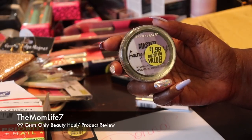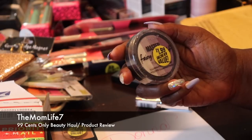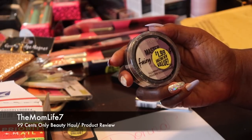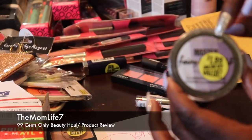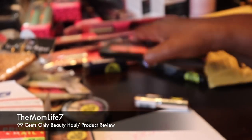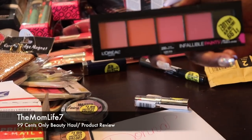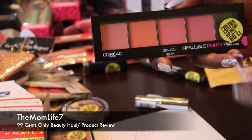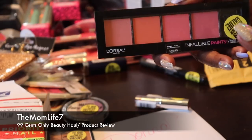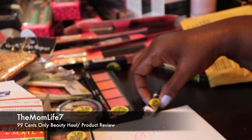Okay, this right here is the Master Fairy. I'm going to think it's a light or highlight or something like that. It's illuminating powder, I think. How gorgeous those colors. By Maybelline. And then she also got me this by L'Oreal Paris. This is the Infallible Paints. These are blushes. I guess it's a blush palette is what I'm going to describe it, because that's what I'm thinking it is. My daughter got me. She knows.